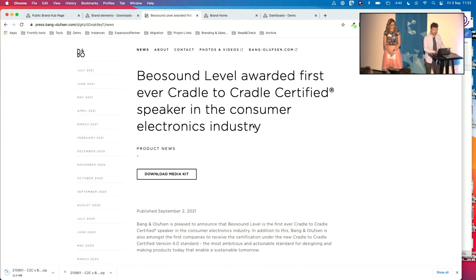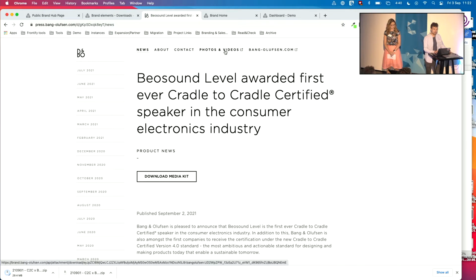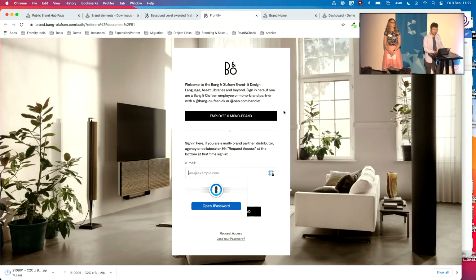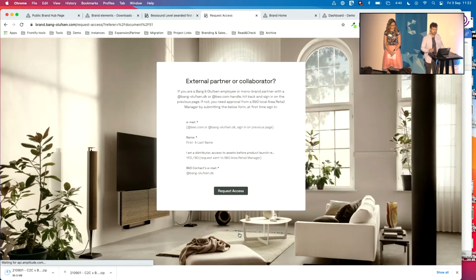So yeah, a different use case. And then if you want to access more in-depth information, photos and imagery, you would have to log in, authenticate, or if you don't have a login yet, then we have this possibility of configuring login requests where you put in email or whatever information that you would require, and we have an admin who can grant these accesses to the portal.